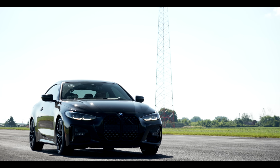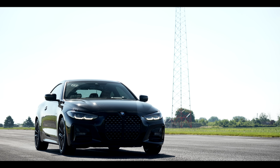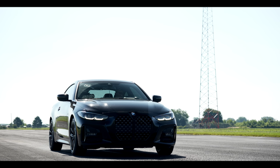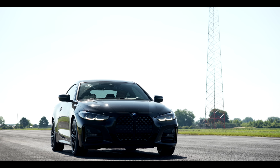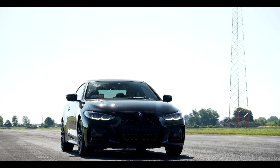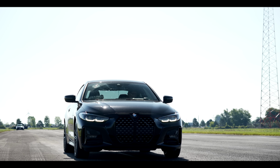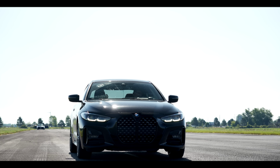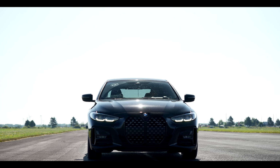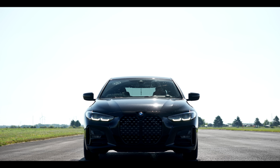Now, let's talk about the specs. Under the hood, the BMW 430i from 2022 uses essentially the same engine as the 2024 BMW 430i, which is a 2-liter inline-4 twin-power turbocharged engine. It makes 255 brake horsepower and 294 pound-feet of torque, uses an 8-speed automatic transmission, and of course, the xDrive all-wheel drive system, with a curb weight of 3,828 pounds or 1,736 kg. In Canada, the base model starts at about $62,000.